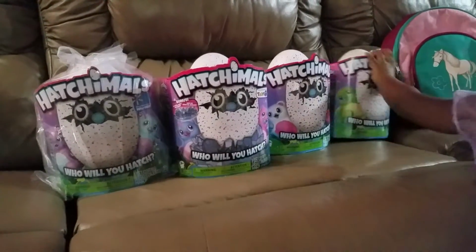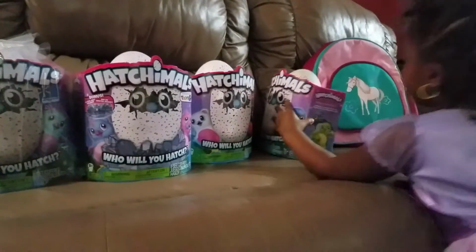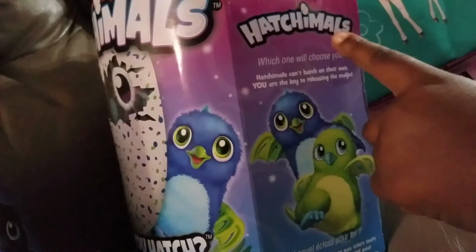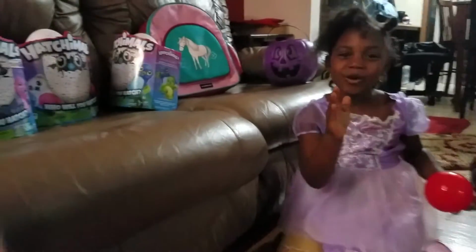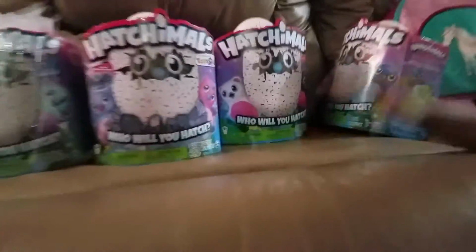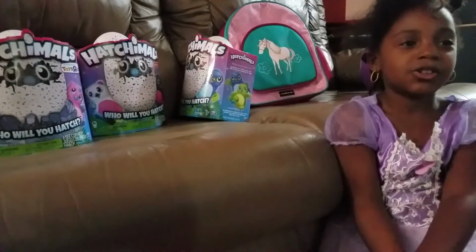I wanted to tell you that this one says which one will choose you. And which one will choose you means which Hatchimal will come out of the egg. Because you don't get two of those in a box, you only get one. But the fun part is the surprise. Yep. The fun part is the egg that you take care of as a real doll.